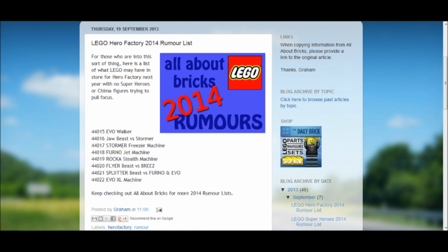And all they mean by machine is that it's an evil version of those characters. And they're not vehicles at all. I think I just hit on it. That may very well be it.